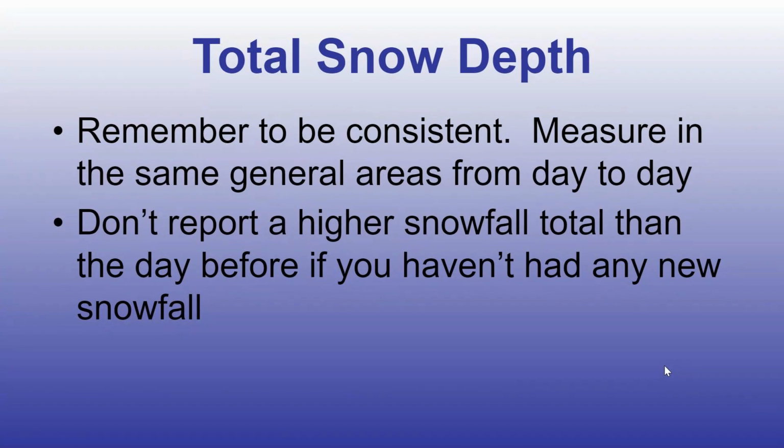So when looking at the total snow depth, the key takeaway to keep in mind is to be consistent by measuring in the same general areas from day to day and being aware of whether you had new snowfall. Your total snow depth shouldn't be higher the next day if you didn't have new snow.